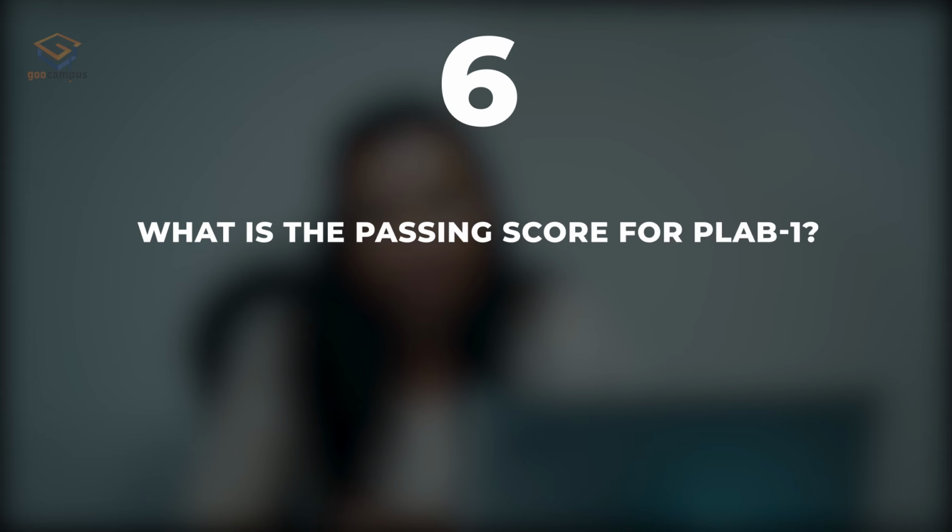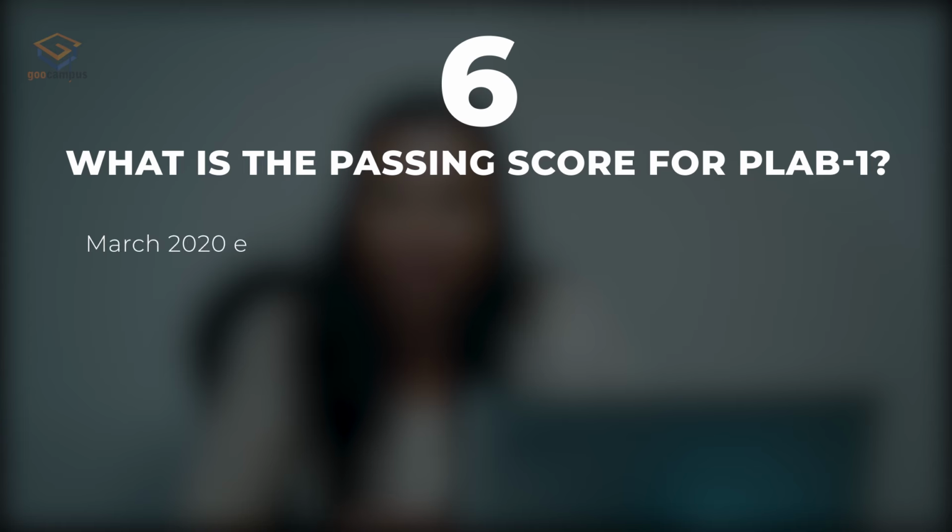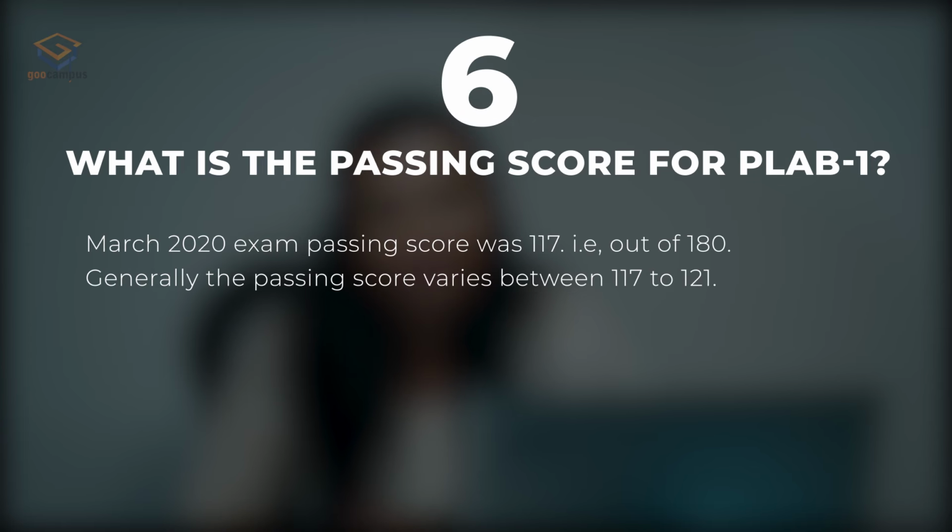And I guess this is the one which is most commonly asked. Is PLAB exam easy, tough, or what is the PLAB passing score? Now PLAB exam is really not that tough. If you're focused and if you prepare well, PLAB is easier to crack. The latest pass percentage has been put up on the GMC official website. It's somewhere between 66 to 67%. Last year it was around 68 to 69%.